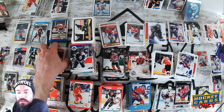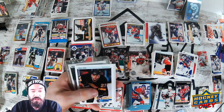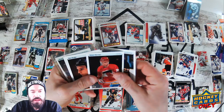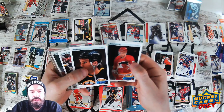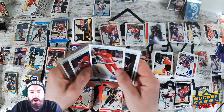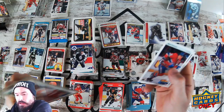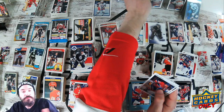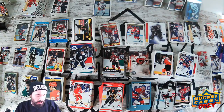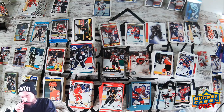We did find a short stack of Upper Deck Young Guns, too, which was Gary Valk, Robert Reichel, Ken Hodge, Johan Garpenlov, and then Mark Pederson. Okay, Pavel Bure was mine from the mail day, but I just figured I'd put the Young Guns with the other Young Guns. So that's why they were up there. I'm going to put these in sleeves. And I do keep my Young Guns separate from all my other stuff.